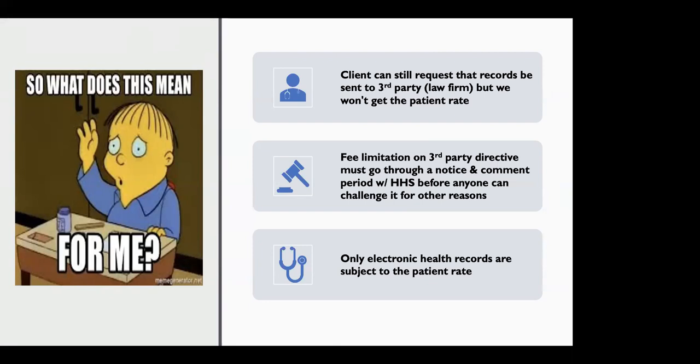And what the decision said is the only thing they can charge is the actual time spent in copying the records, which should be minimal because you are essentially burning them onto a CD and putting the CD in the mail, or you're uploading them to a portal and then your patient is downloading them.